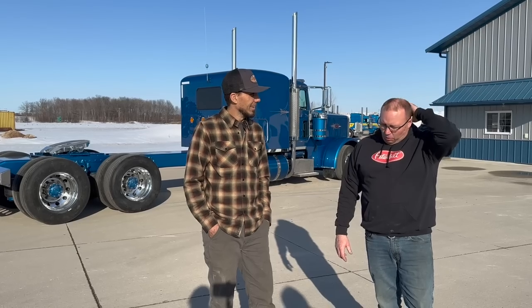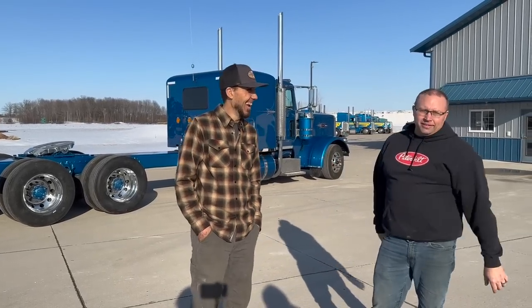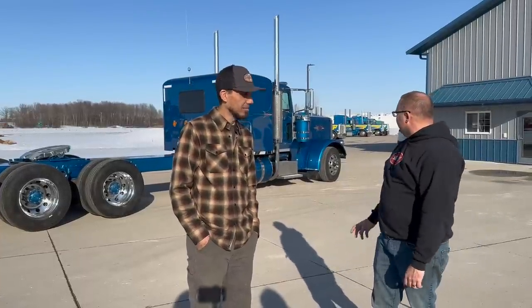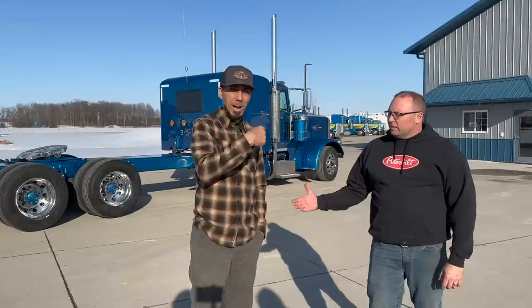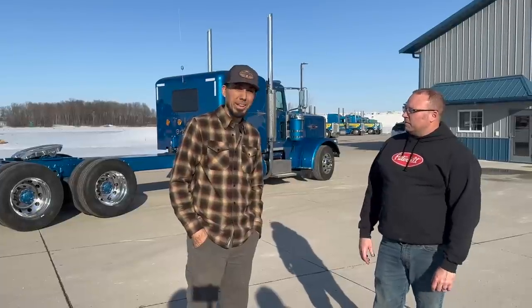So hopefully whoever buys this beautiful truck appreciates all the work this man did, because he put a lot of time into it, and I think it really pulls the build up. I think it elevates the build, so we really appreciate that. Awesome. Well, I'm glad you're happy. And it looks great. Whoever buys this truck and takes it home should be happy with it too, I hope. Yeah, hopefully. That's my goal.